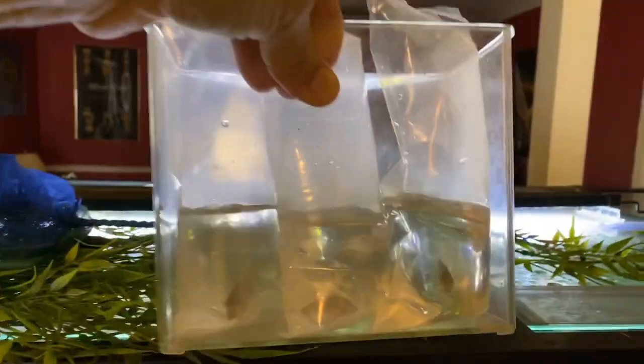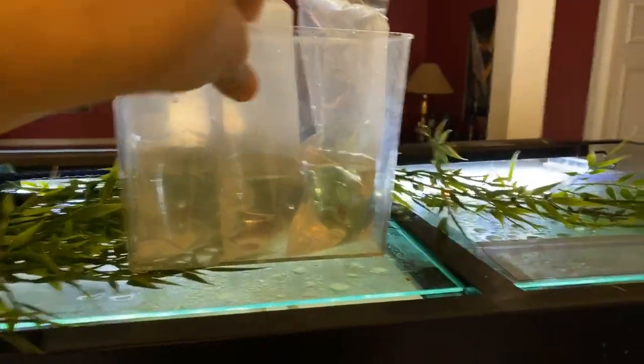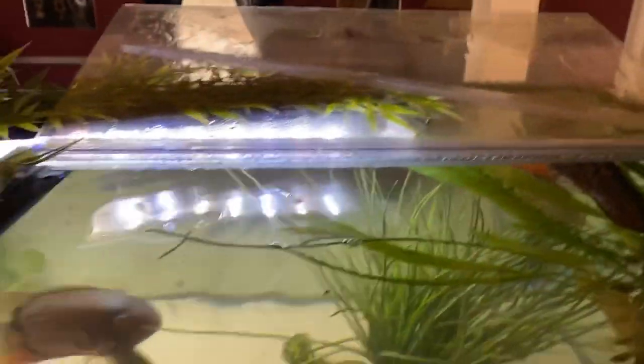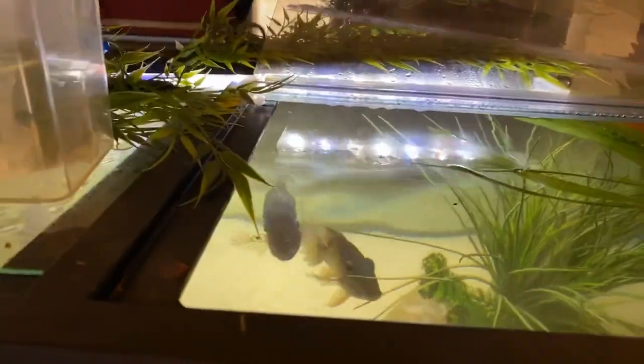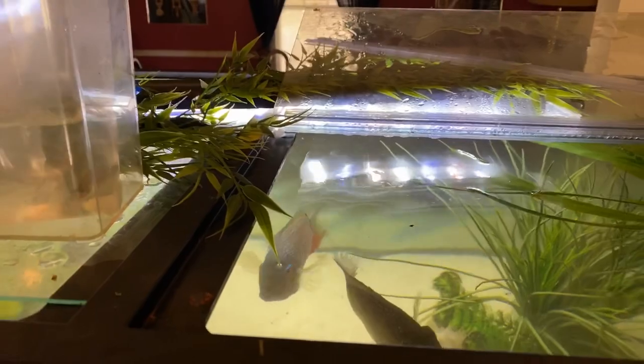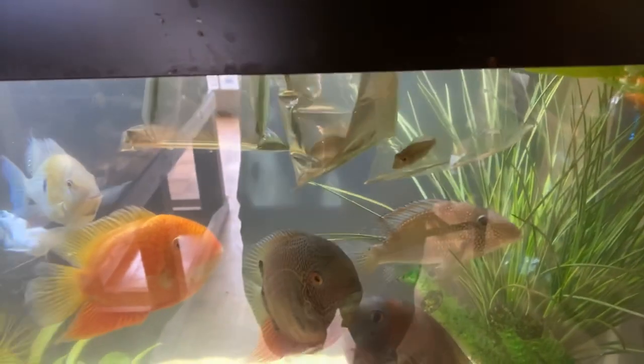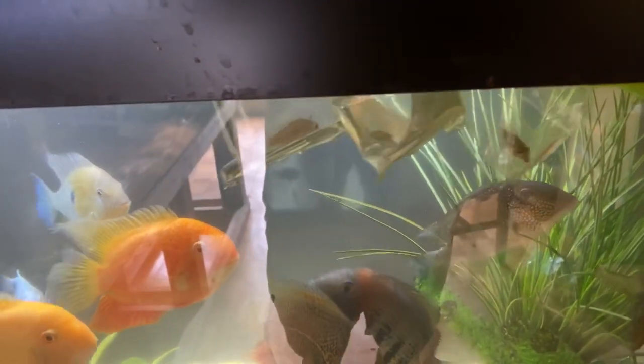I haven't fed yet today. I'm behind schedule, and as you can imagine, I've got a lot of fish that are telling me that. Once I get these floating, I think we'll be pretty much finished. I'll do a second video later on with the guys in the tank.